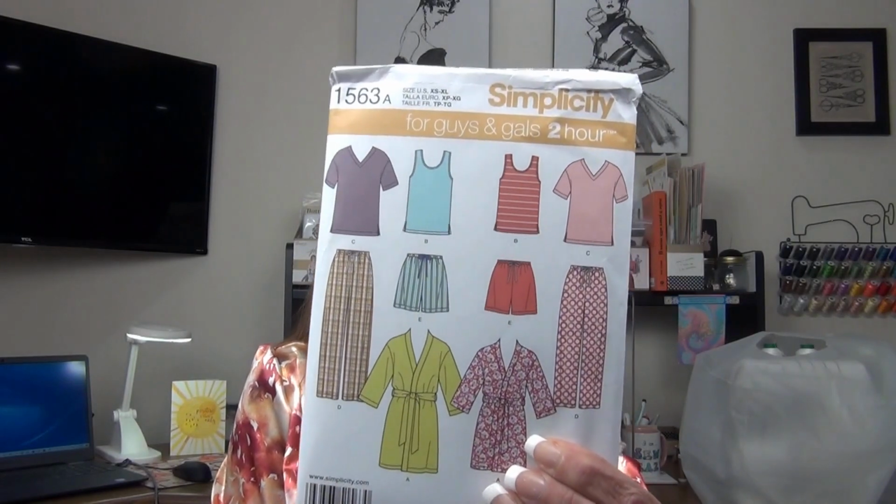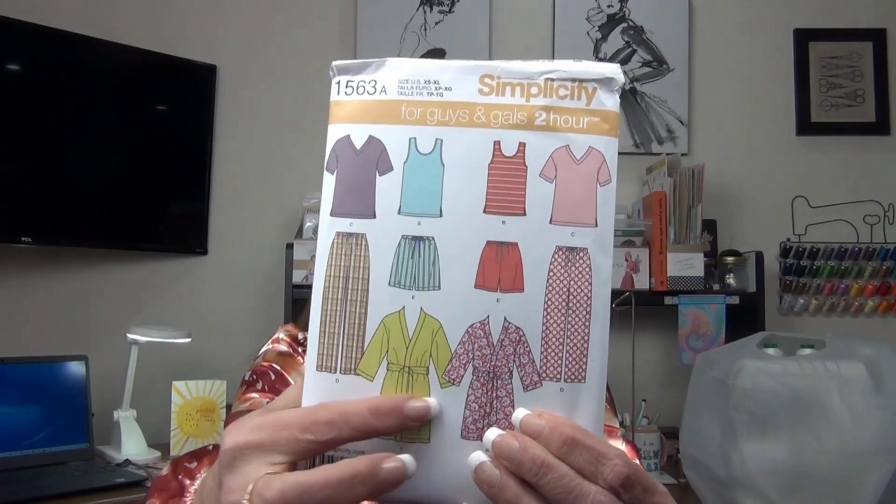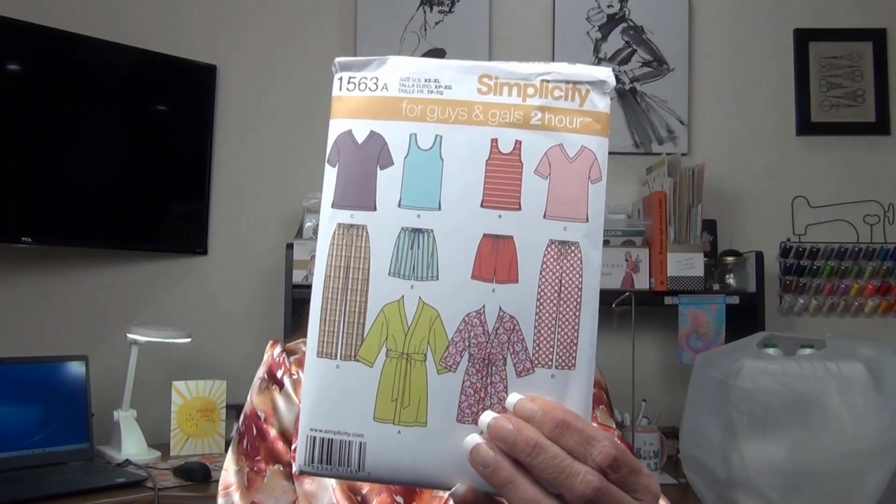Not that I need to learn to sew, but it's always nice to make a quick project when you want to get something out the door quick. So that is why I picked this up for the robes. And then I picked up another sleepwear pattern. This is for guys and gals. This is a 2-hour, which is pretty cool. I didn't realize it had robes in this pattern before I picked the other one up, but that's okay because I like the pet bed that's in that pattern, so it's not a total loss.